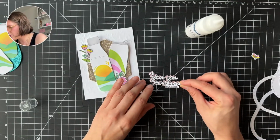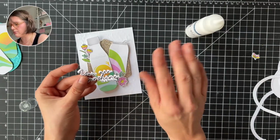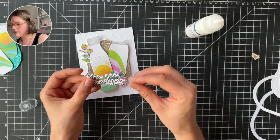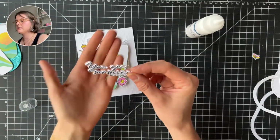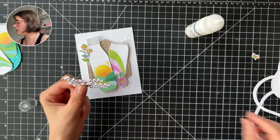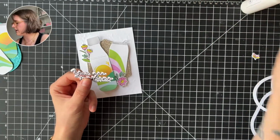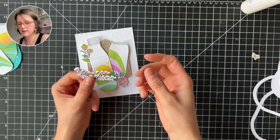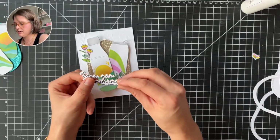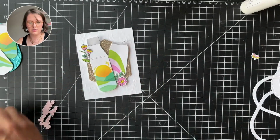So if you ever want to make your sentiments stand out more, let's say you have a card design that's a little bit on the busy side or very colorful, something you can do to help your sentiment stand out is add a shadow layer. You could do it with colored cardstock. You can also just create your own colored shadow layer by ink blending a blank die cut, or you could cut it from glitter cardstock. So I think this is going to look nice.